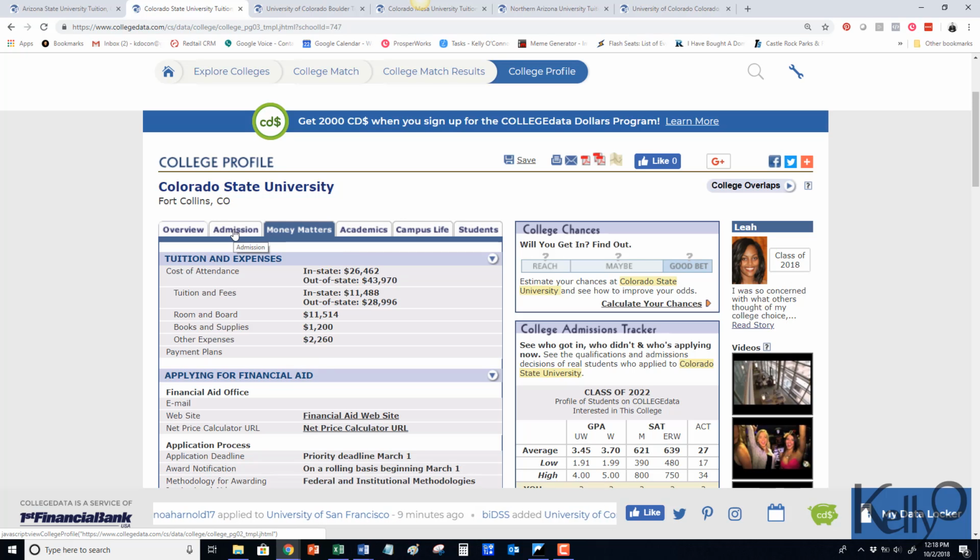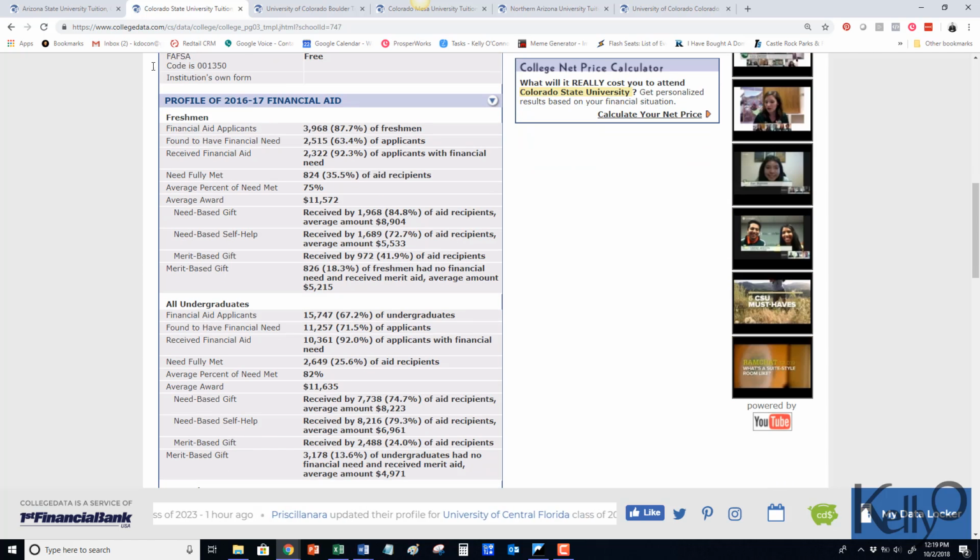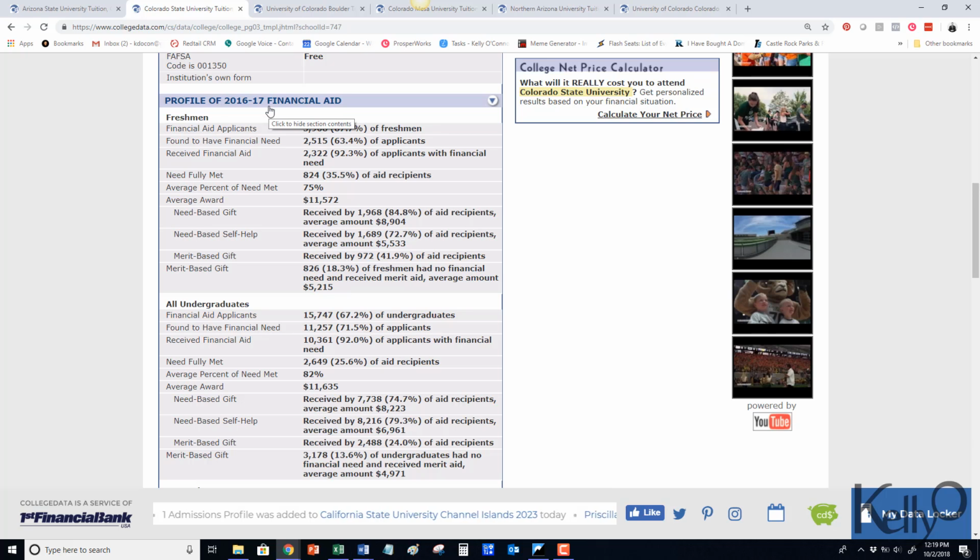And the reason is because I want to get a baseline of an average student. What's an average student academically for them, and then what's the average from the awards? What do they on average give out in awards? So when you scroll down here, this is Colorado State. You'll see the profile was 2016. So this is a couple enrollment cycles ago, which is fine because obviously, we've got the 2017, 2018, and now the 2018, 2019, but a couple enrollment cycles ago.